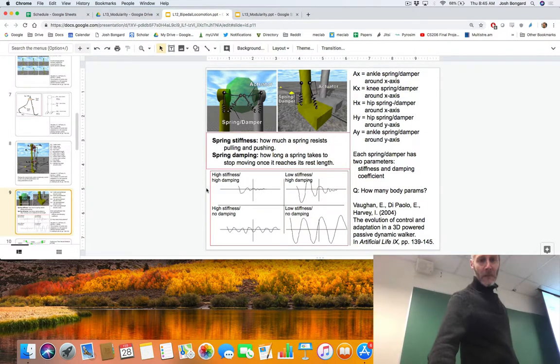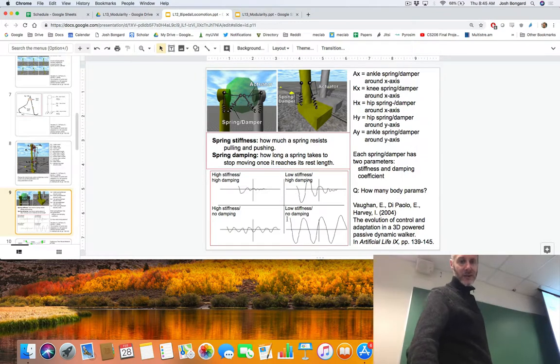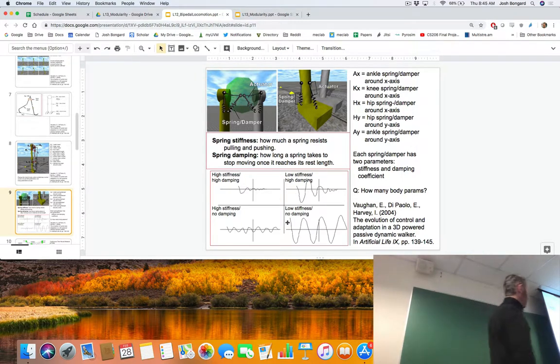Make sense? The inverse case here, low stiffness and high damping, it's relatively easy to extend or compress the spring, but because of the high damping, when we let go, it immediately, or more or less quickly, returns to its resting length. A low stiffness, no damping spring is like a slinky. If you ever played with a slinky, that's a low stiffness, low damped spring, more or less. So far, so good. Question?